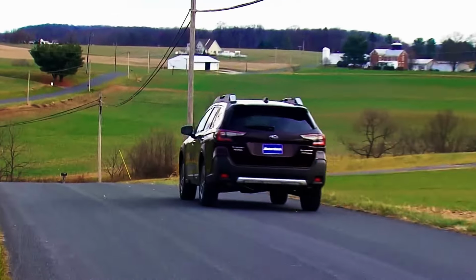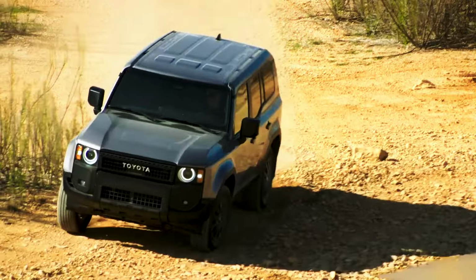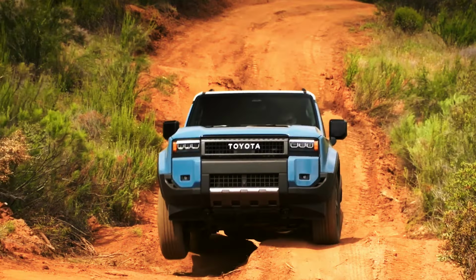Low-profile tires don't offer enough cushioning or durability for off-road adventures, and you're likely to compromise both ride quality and off-road capabilities. That's because low-profile tires are designed for performance on smooth roads, not rocky trails or muddy paths.